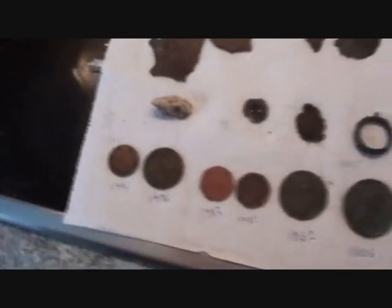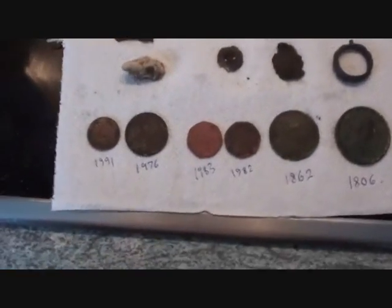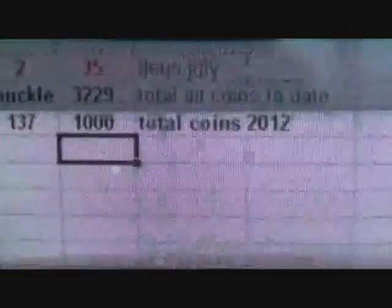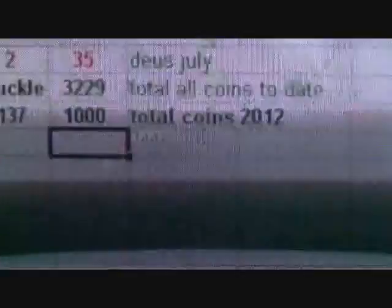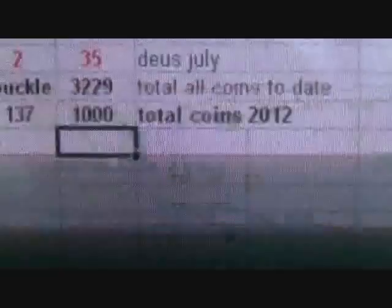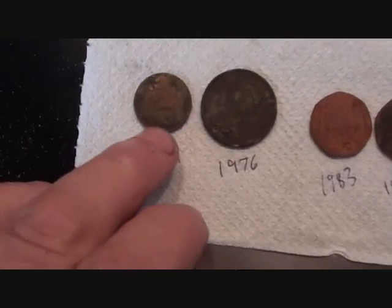Right. Now, ta-da! I reached my 1,000th coin this year. Brilliant! 1,000 coins to date this year. So, 2,229 last year, 1,000 this year, 3,229 coins to date. Hey, the big 1,000 there, eh?